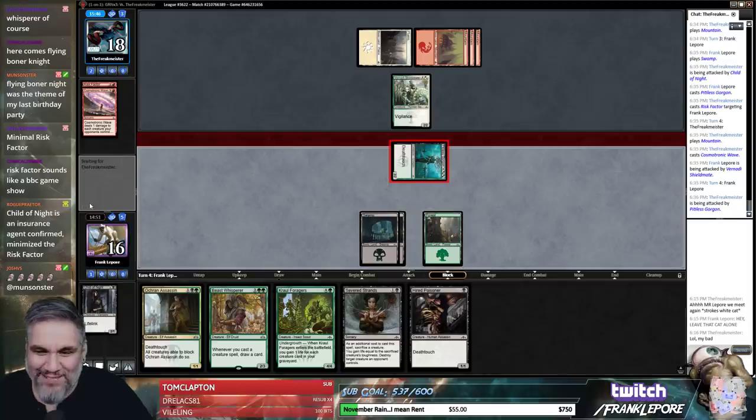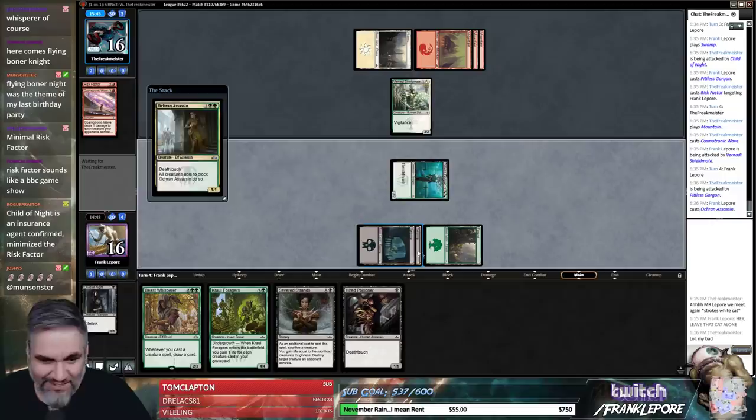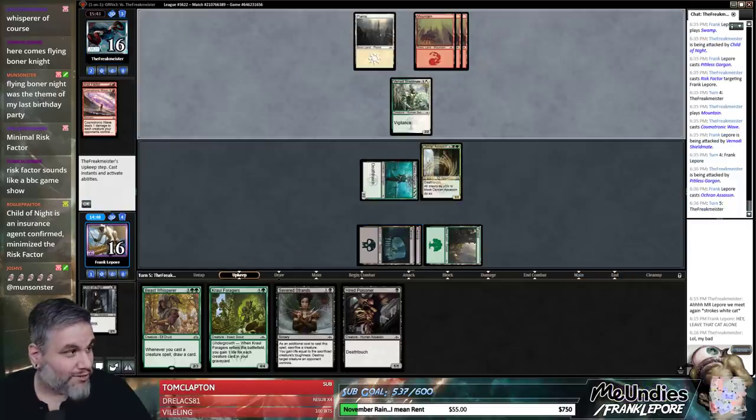Child of Night, minimize the risk factor. Hilarious. I'm a fan of what you're saying right now. There's a lot of English words coming out of your mouth that I am a fan of in the order that you're putting them in.